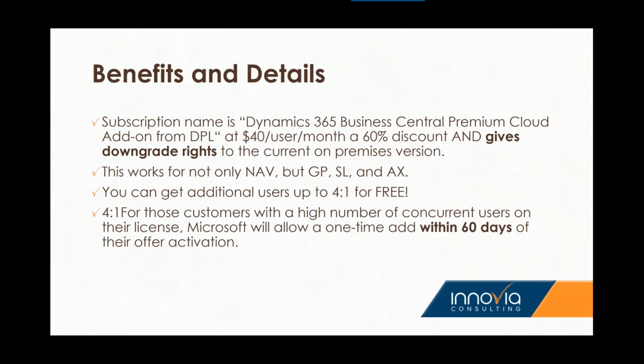You can run this for 3 years and then continue on-prem. So there's really no downside to this program whatsoever. This is not just a NAV thing. It's any customers that are on GP, Solomon, and actually I'm going to take that back. I did double check. It is not AX. It's only NAV, GP, or Solomon, SL.